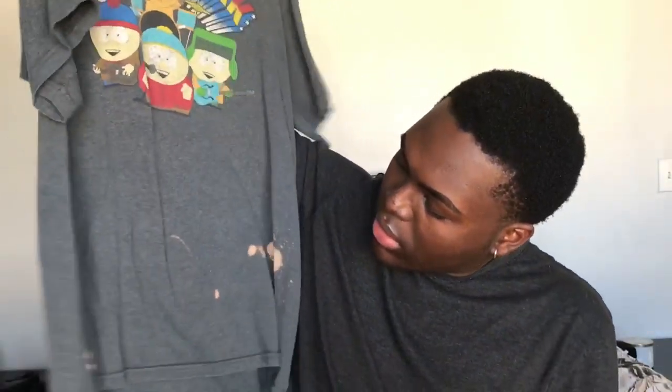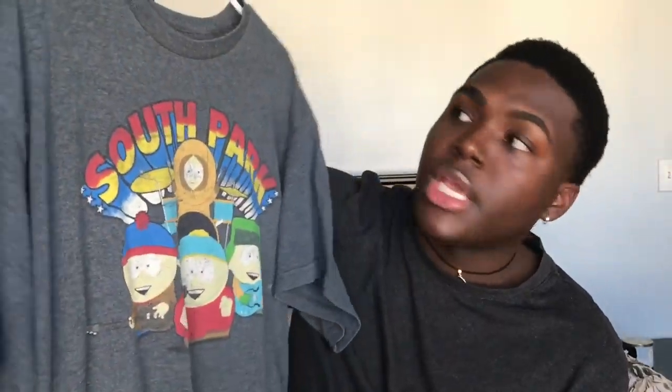This next shirt is a tragedy that I let my mom get for me when I was 13 years old. It's a South Park shirt. And y'all, look, I got bleach on it. It just screams ghetto. Not much to say here. It was, you guessed it, from Ross and Marshalls and TJ Maxx or whatever. I don't know where it came from.